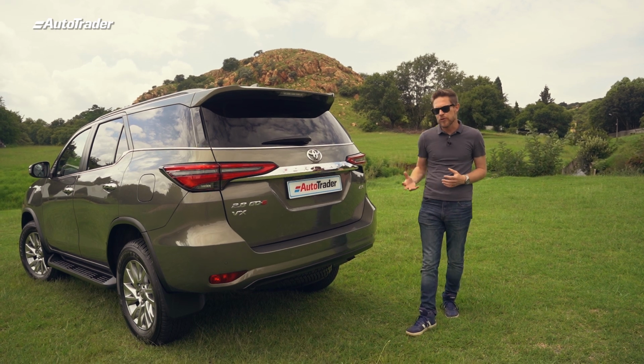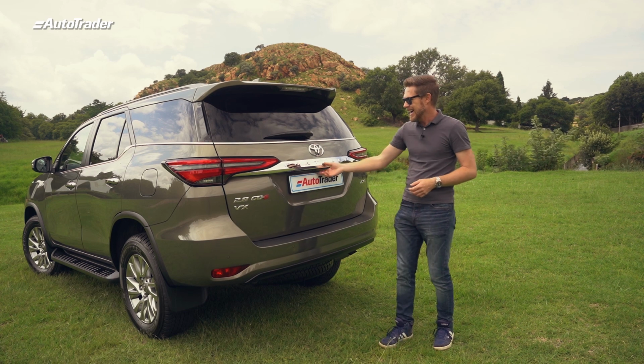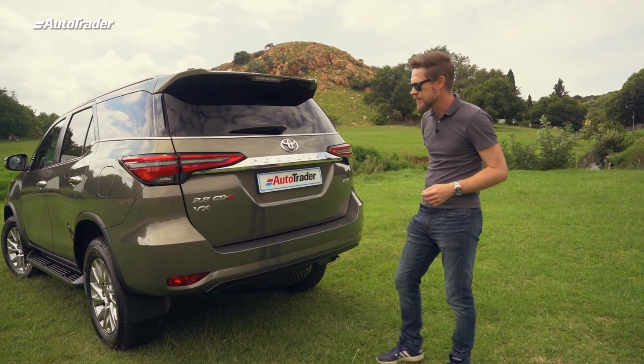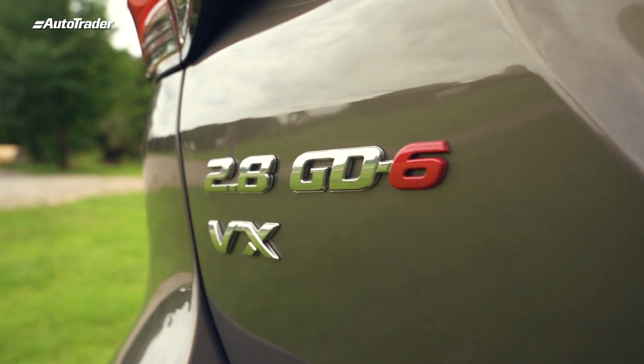Now, many people will spring for the Fortuner not because of the 7 seats but because of its perceived space. I was a little surprised though. Electric tailgate is also part of the VX fare.